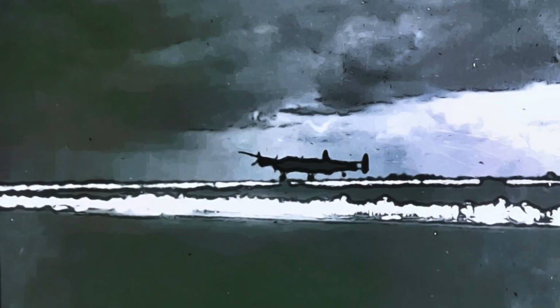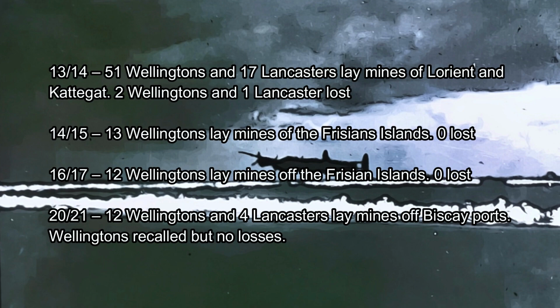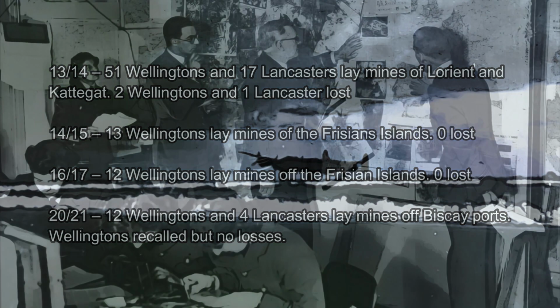Though Searby and Reed would be spared operations during this period of inactivity, supplementary operations continued and Bomber Command crews continued to die. 4 of the 9 nights during this period saw mine laying operations, costing the command 3 bombers and their crews, who disappeared forever into the cold waters of the North Sea or Atlantic.